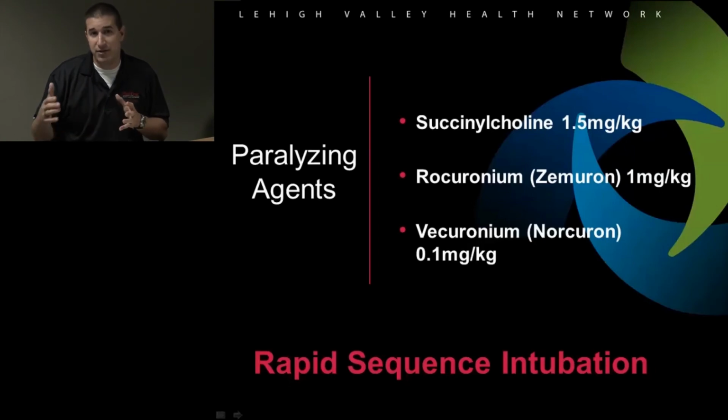Your repeated doses of that medication will often have a much longer period of paralyzation, so you may be looking at 30 to 60 minutes on your repeated doses, which again, your maintenance is at still 1 milligram per kilogram. But that initial dose will give you enough time. Again, a lot longer than your succinylcholine, so when you anticipate or if you run into any issues, you're going to need to support them the best that you can for a lot longer.